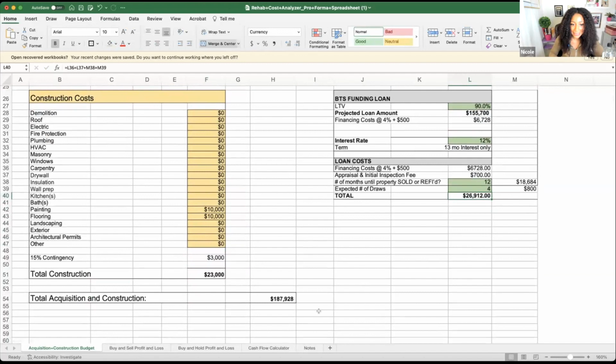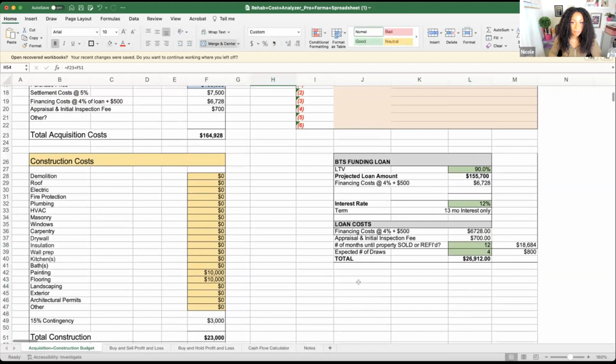What is this name? And loan costs, I should say.